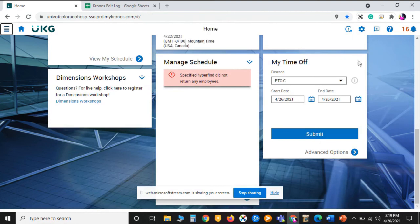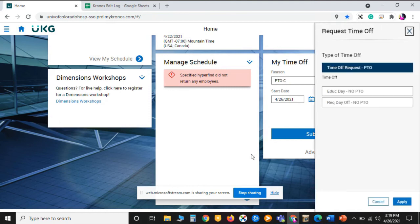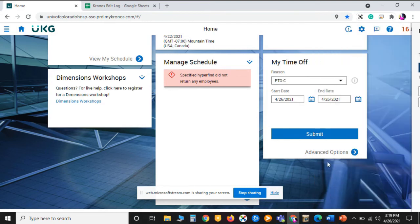Another way to put in time off, if I come back to this main screen, down here at the bottom. So my time off shows up at the bottom right. PTOC, it's just a Kronos glitch, but we don't really use that. But I always go to advanced options, and that gets you all three choices, whereas the other one only gives you the PTO option. So always just hit advanced options. Everyone should have access to that, and you can put that in.